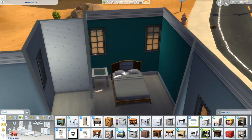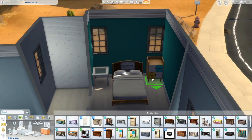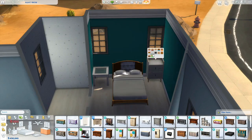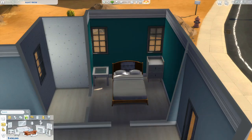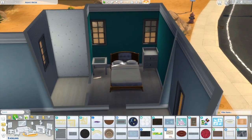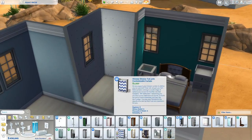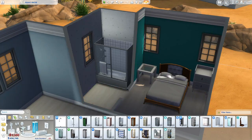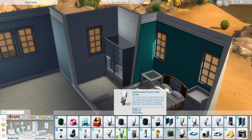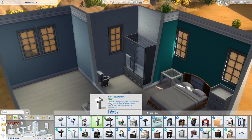So we'll get a side table, and you know what, we'll actually get a dresser, and that can go there. We're gonna go all white, just make it a little neutral, have the colors pop on the wall. Okay, actually no, we're going too much into decorating. Okay, here we go. If we have any time left, I'll go back and make it a little bit more stylish, I guess is the word we're gonna use. Okay, there we go.